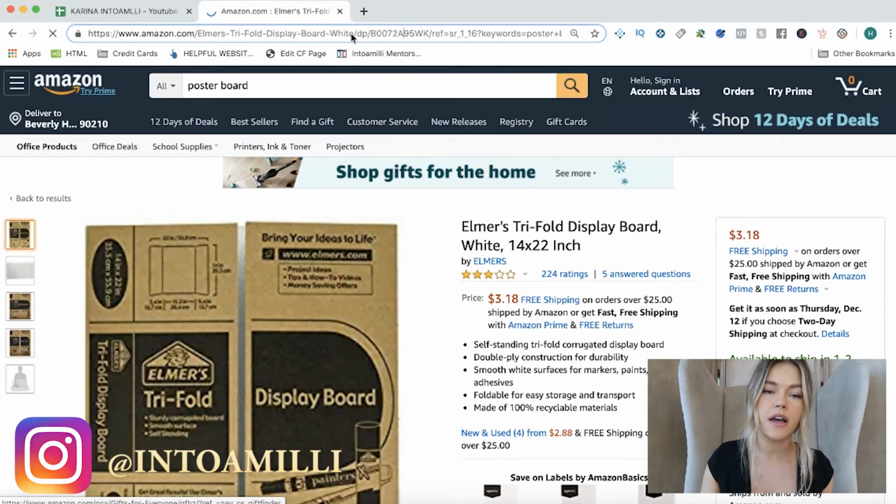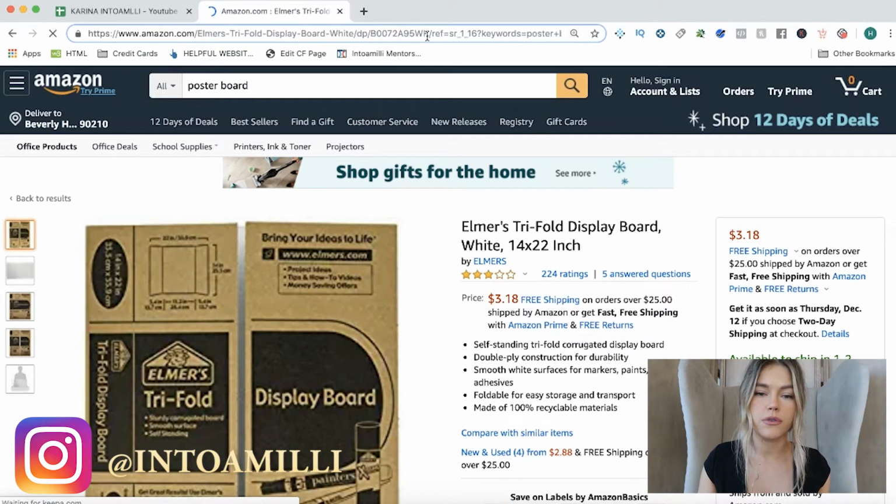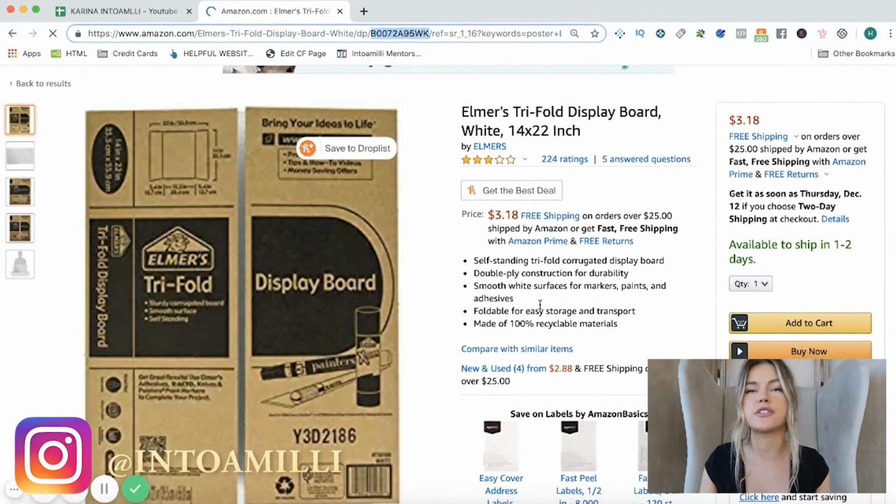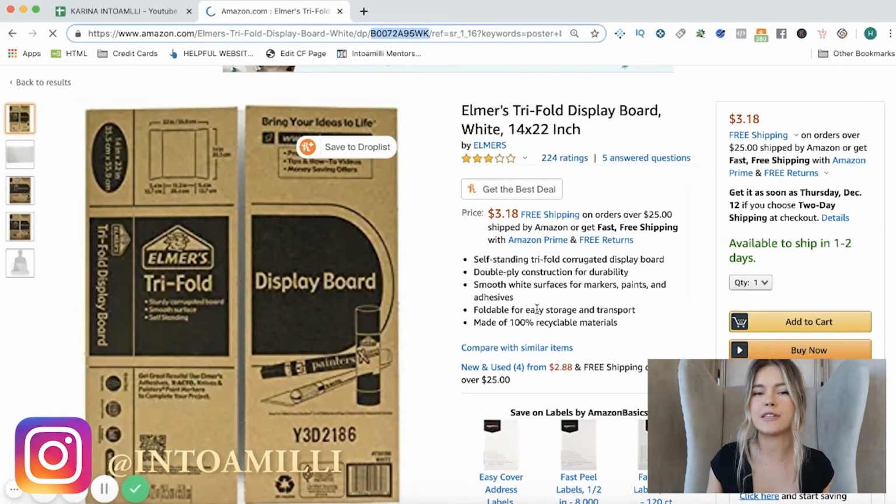And that is really studying, can I make money off of this? That's what you want to do. Can I make money off of this? Will I be profitable? Because sure, if I get to the top page and start getting the sales, but what will I actually be bringing back?